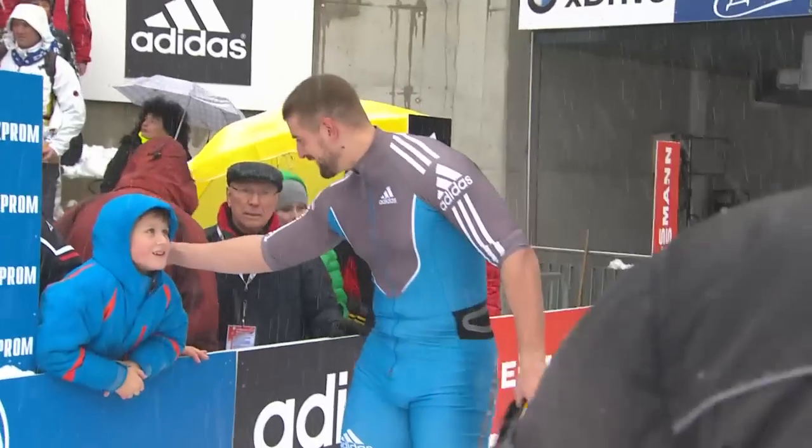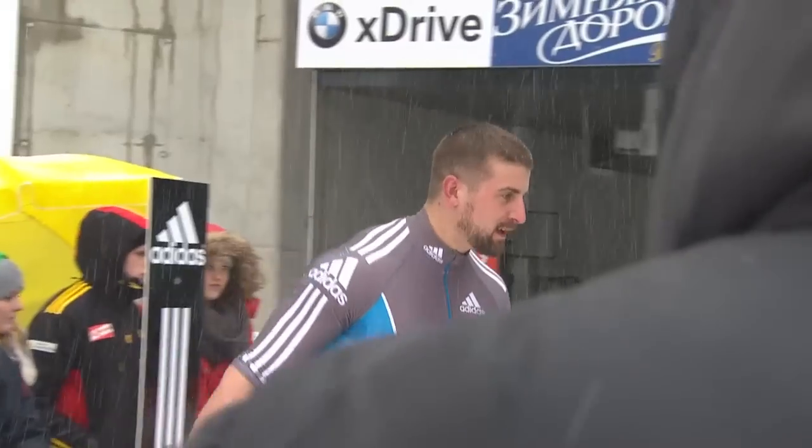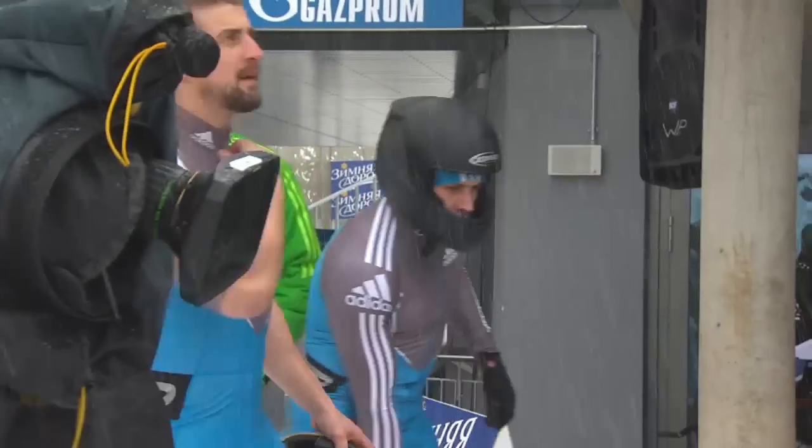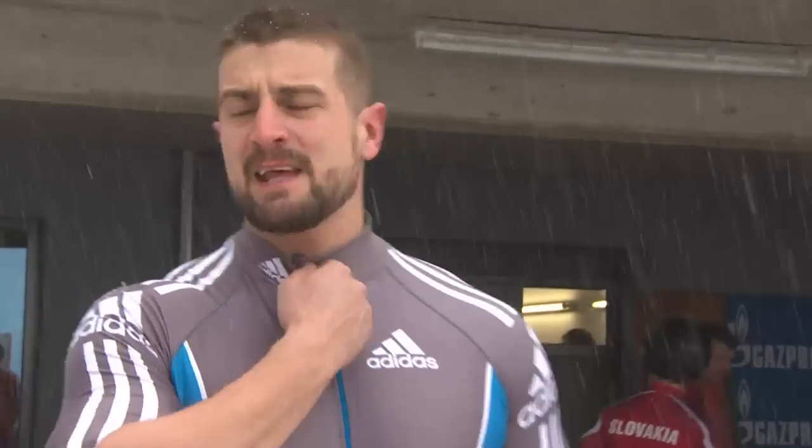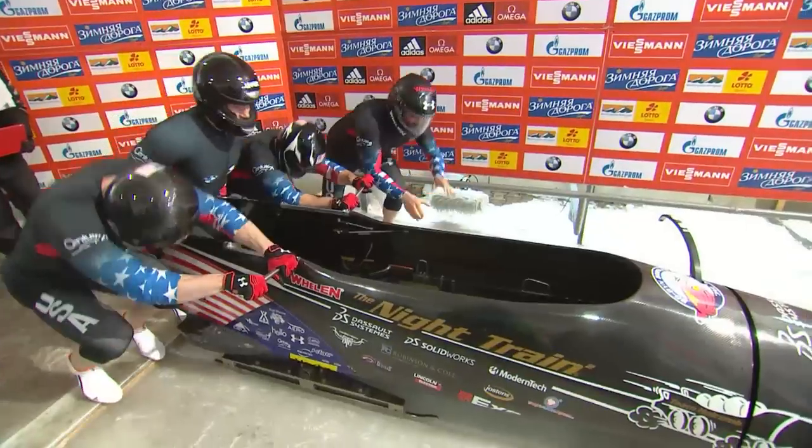Great work on the tape replay, the EVS boys. Great work in the truck to get that shot, the go-away shot into turn one. Well, not the greatest load. They need to polish that up.